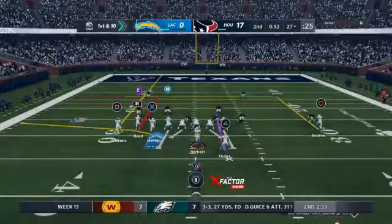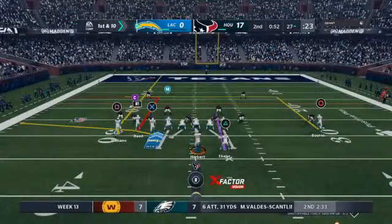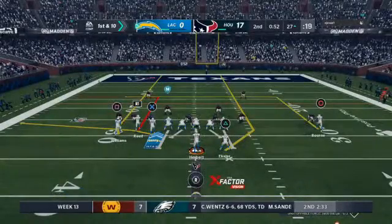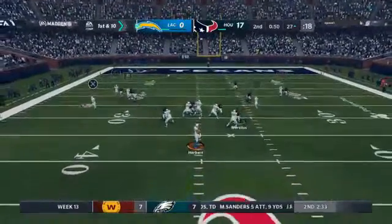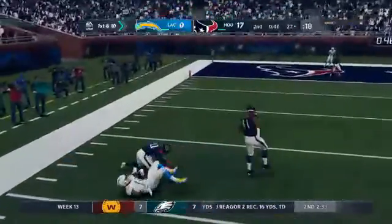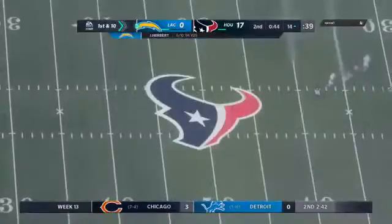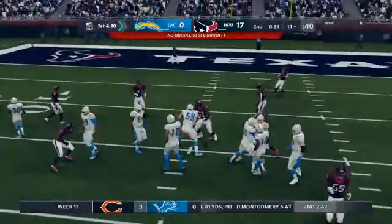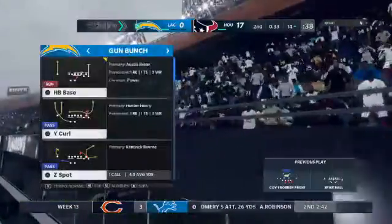1st and 10 here. If they could just get 3 out of this, there's something about narrowing it to a 2-score game at half that makes it feel like much less of an obstacle. He'll get that complete to Reed. And down inside the 15 he goes. Back-to-back nice gains. That one for 14 yards and another 1st.